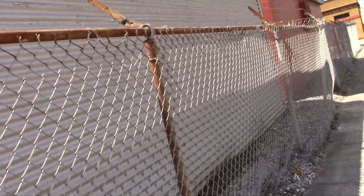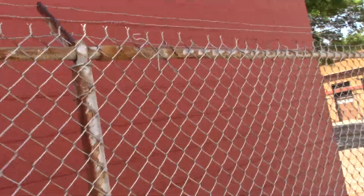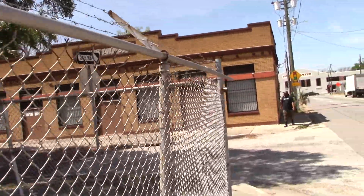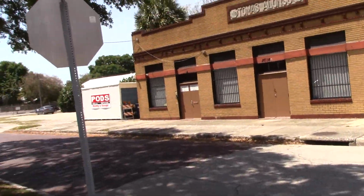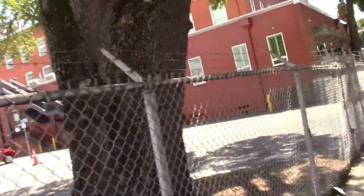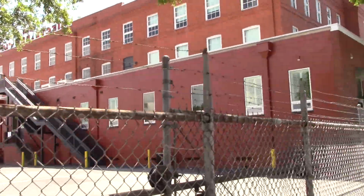Anyway, so go around and see the front of this bad boy. It's a long, narrow building, originally built early 20th century. And this is a really cool building across the street here. It's called Tomas Alonso, 1929 annual. It's used for some sort of welfare program now. Back in the day, speaking of back in the day, this used to have a water tower on it.